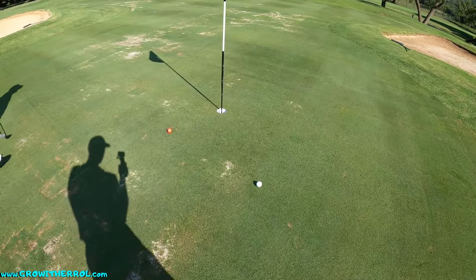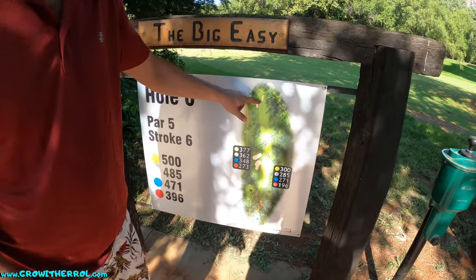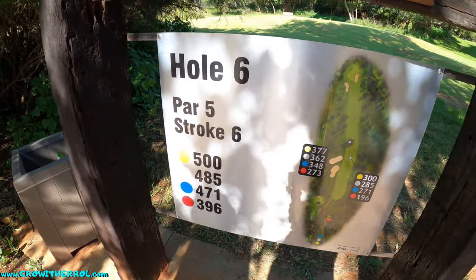Ooh. Close, close, close. Par 3, hole 5. Your score, Rudi? 5, right up to the start of the green.